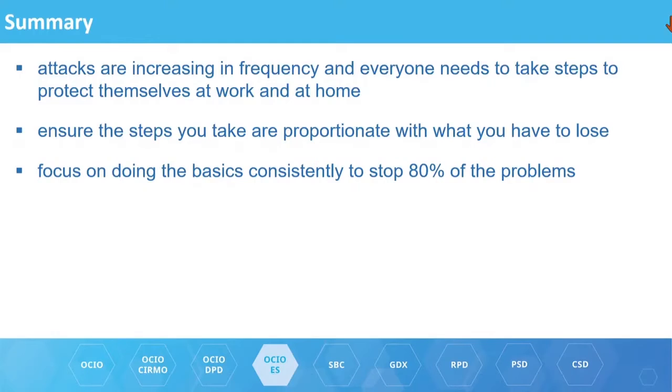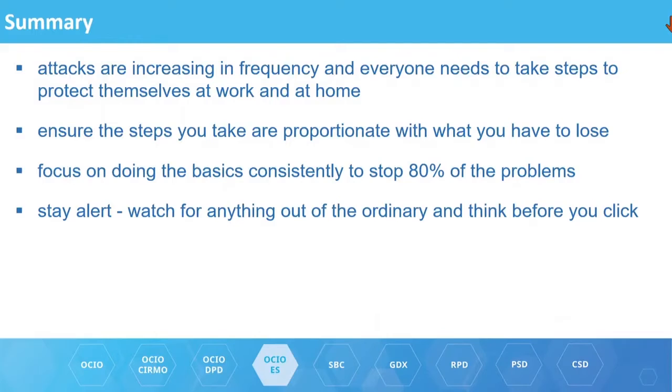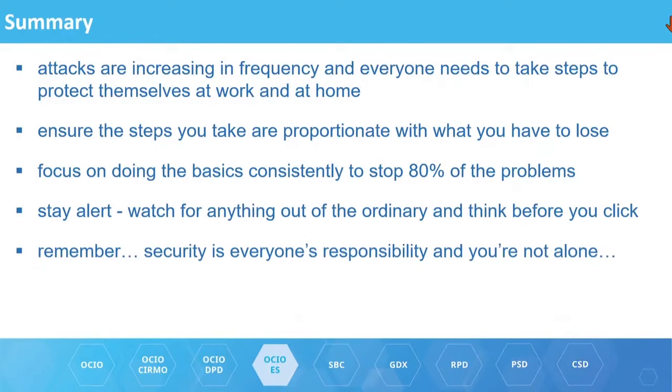Realize that it may sound at times, you heard a lot of acronyms today, it may sound like you need to have a PhD to solve a lot of these problems, but realize you just do the cyber hygiene, the things that are the equivalent of washing your hands and brushing your teeth. You do that, do the basics consistently, and you can stop 80% of the problems, hopefully more than that. But really focus on getting the basics and doing them consistently, and just watch out, stay alert. You got to be very mindful when you're navigating the internet these days. Watch for anything out of the ordinary and make sure to think before you click. Of course, remember that security is everyone's responsibility. You're not alone.